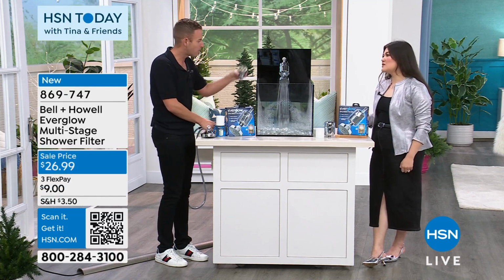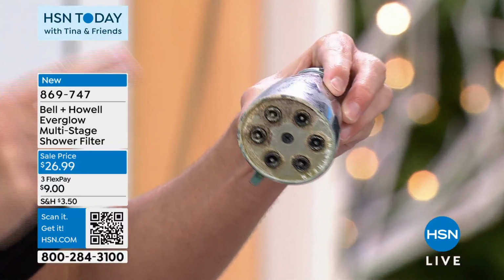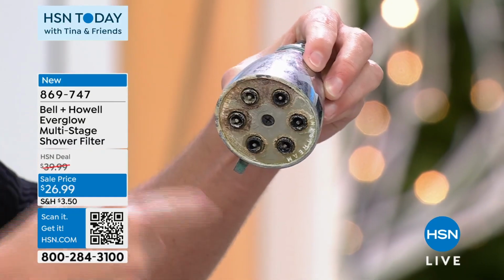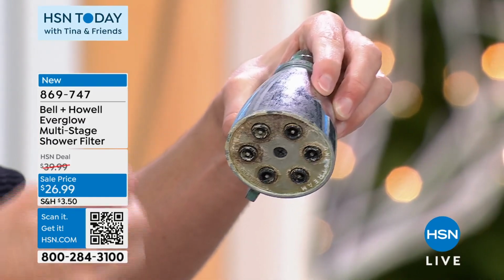It is. And usually my shower head would look like this if I didn't clean it. And so when you have hard water and you don't maintain your shower head over time, it builds up to this because of the calcium and everything else. That is not harmful to your health, but it does dry out your skin. It makes your skin more rough.